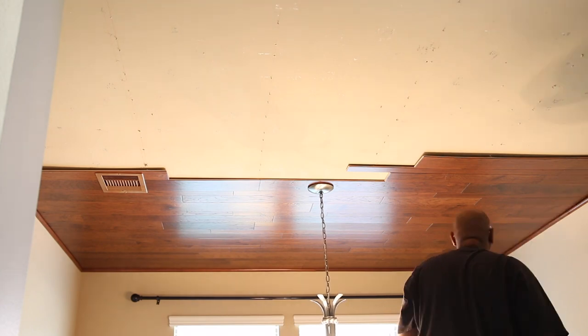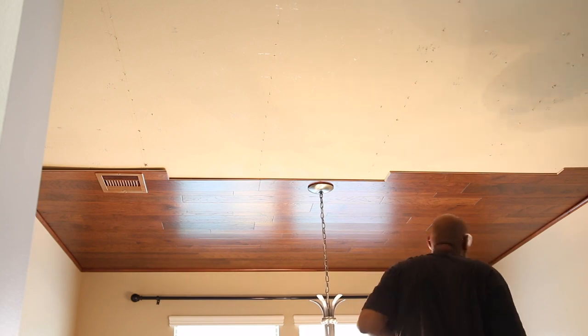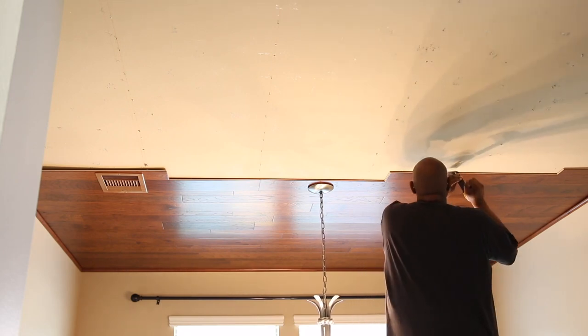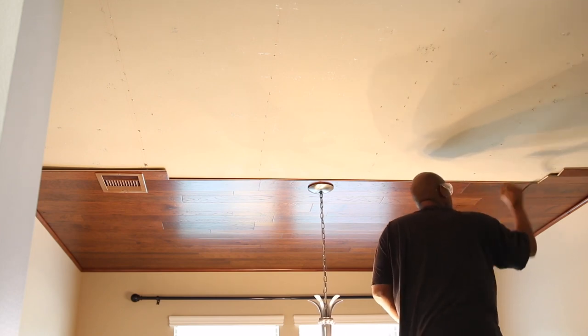And I noticed that immediately when we started to take the ceiling down, the wood flooring down, it started to feel more open, more airy. It was brighter. It just looked so much better.